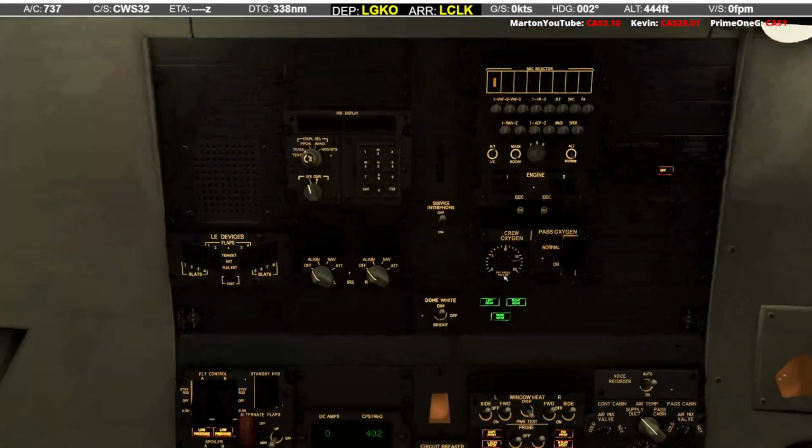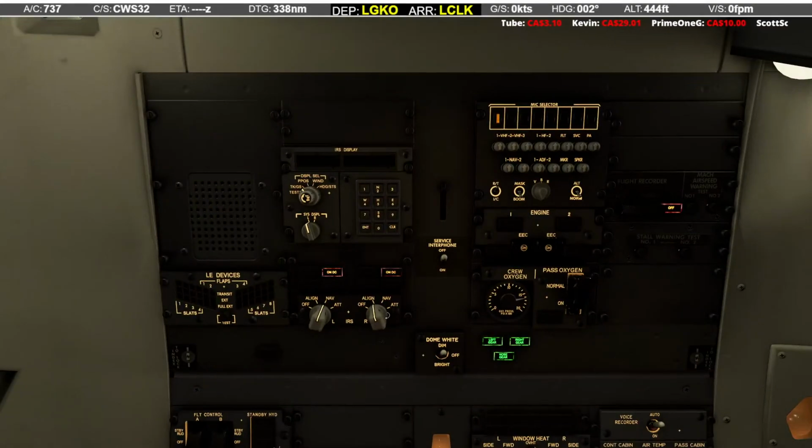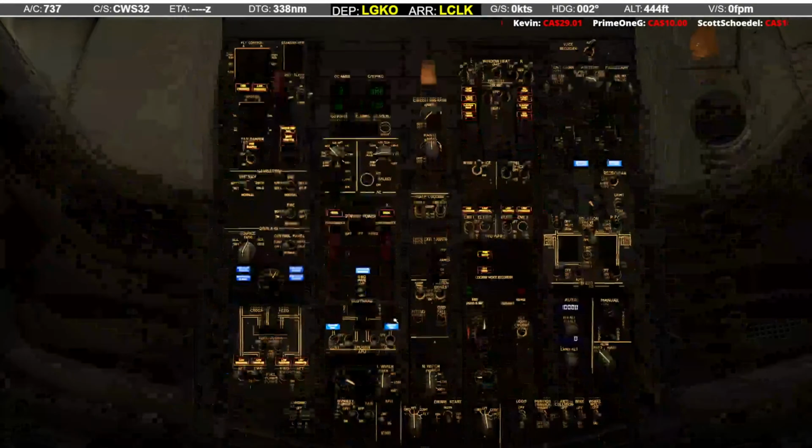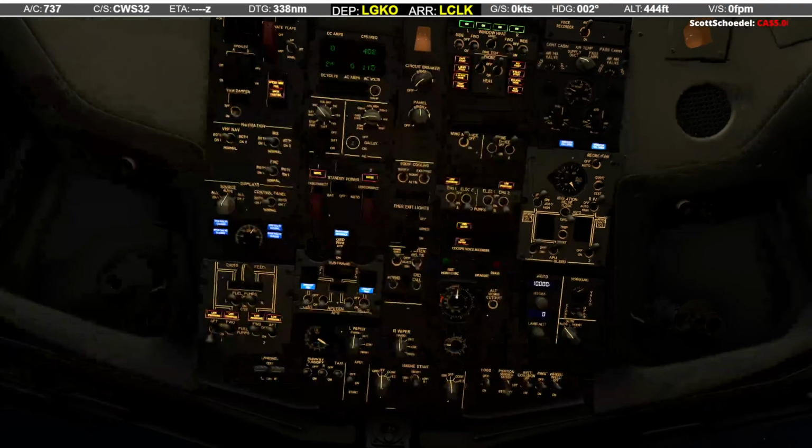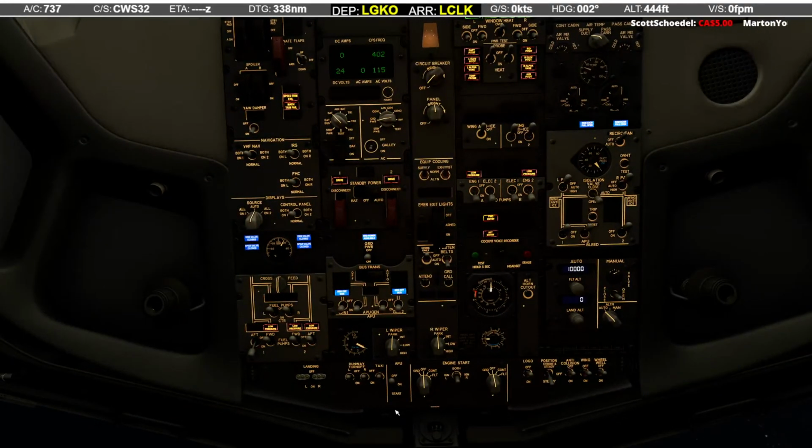All right, moving up all the way to the top. We're going to turn on our IRSs, get them up and aligning. And then we can start in on the rest of the setup. So we'll get the seatbelt signs on. Electric hydraulic pumps can come on. Yaw damper will go on. Window heats left and right. With the fuel pump on. Turn on the APU. As soon as we get the low oil pressure, we will start her up.